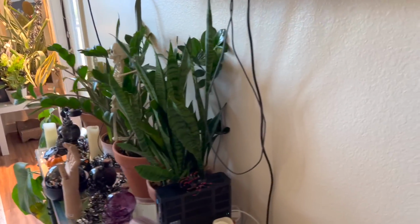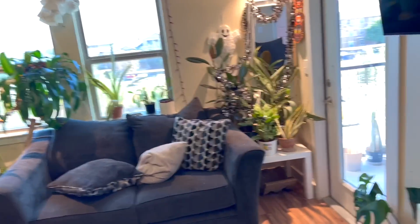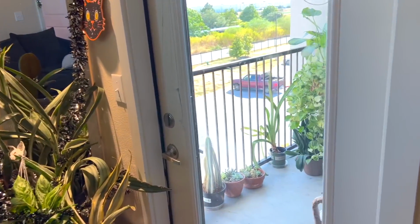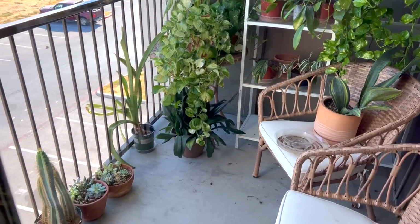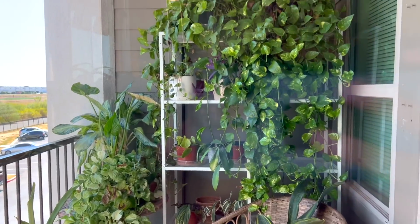I did change a lot on the balcony because it's getting really, really hot and it's getting even harder to water the plants and make sure they're, you know, hydrated. So as you can see, it looks a little bit more empty. And those girlies are still there.